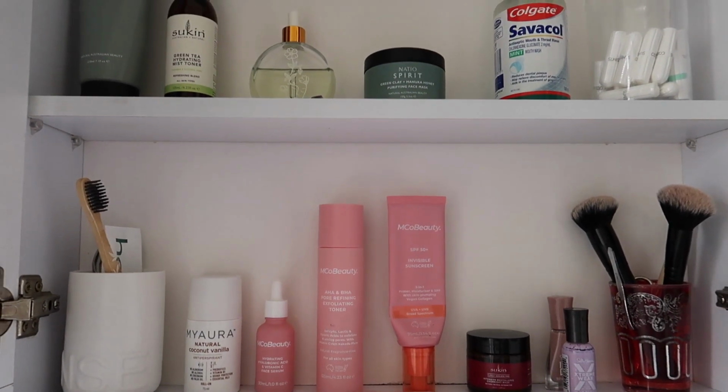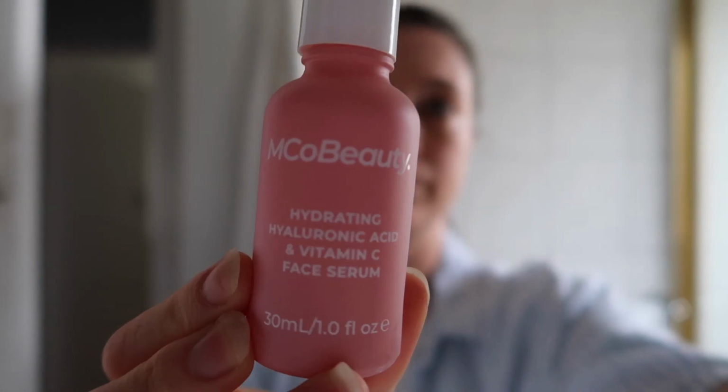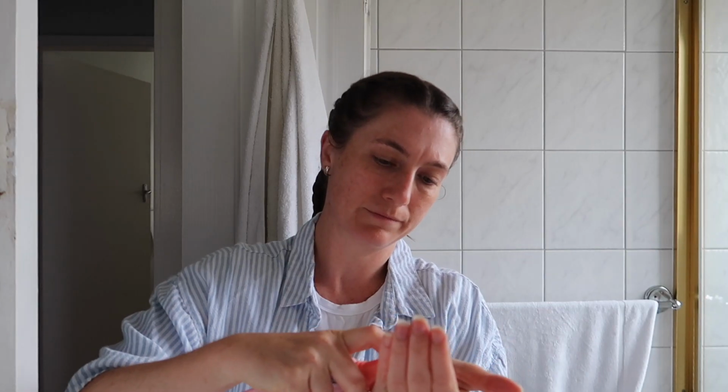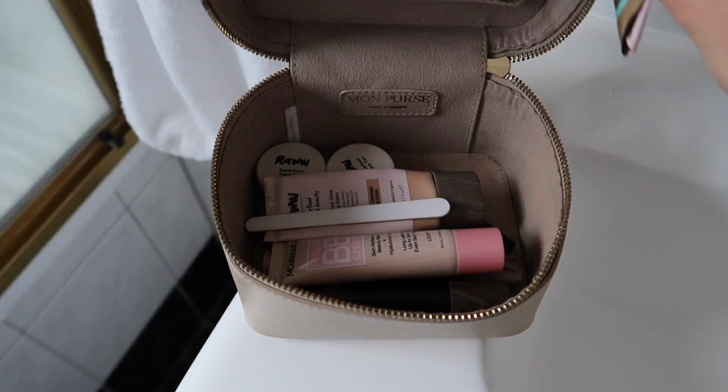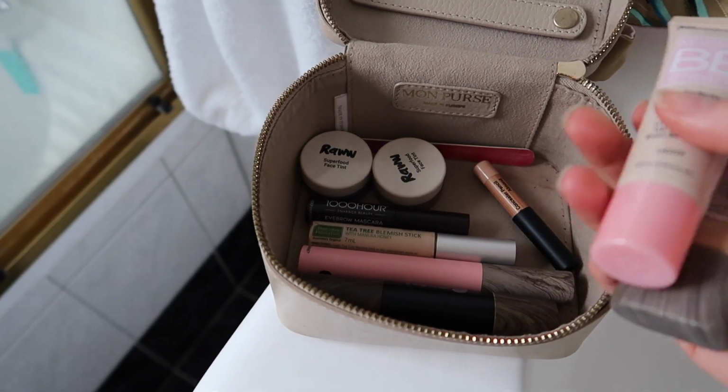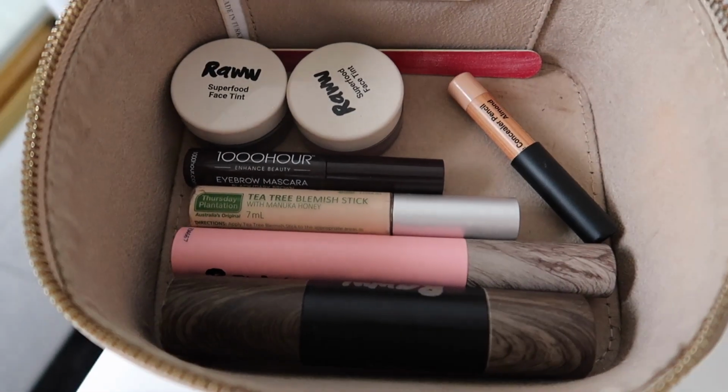This is my current beauty and skincare lineup, and another one of my goals this year is to try and use up as many of these products as I can and then swap them out for more sustainable and plastic-free alternatives. I've found a couple of brands on Amazon that I'm keen to give a try once I've used up my current products.